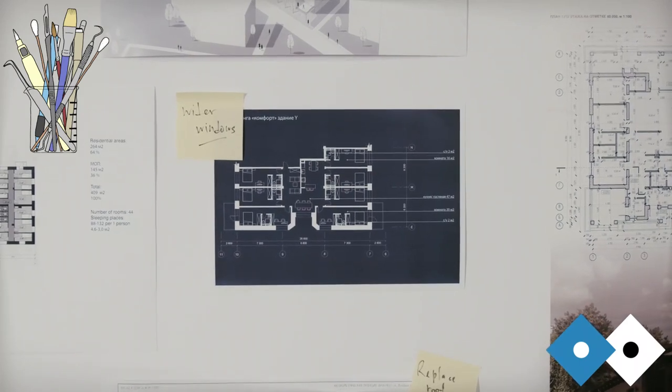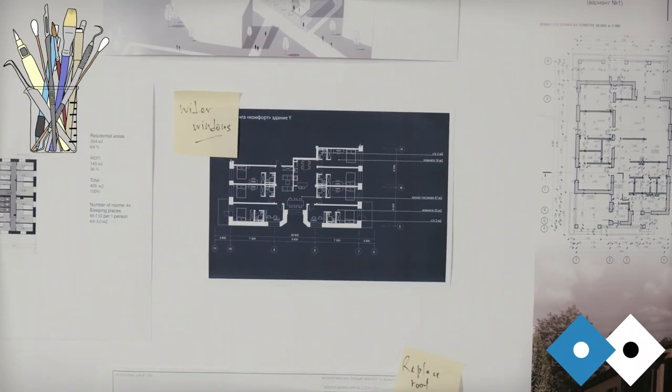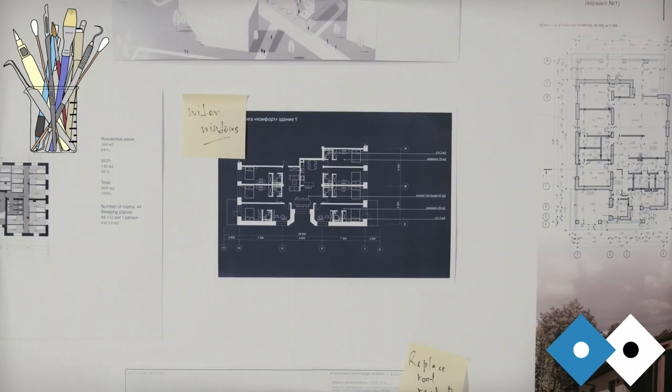So my name's Alex Cropper. I'm the curator and deputy chief exec of Manchester Jewish Museum.